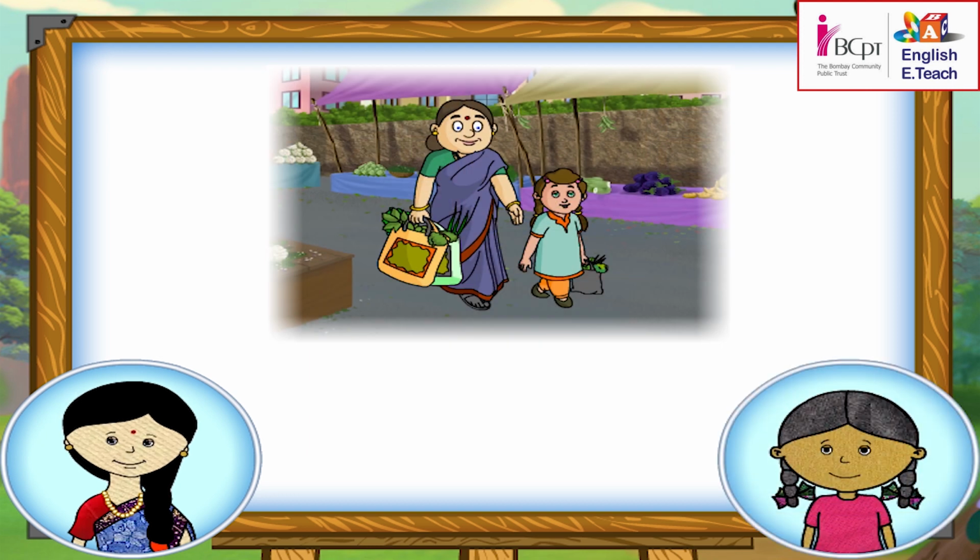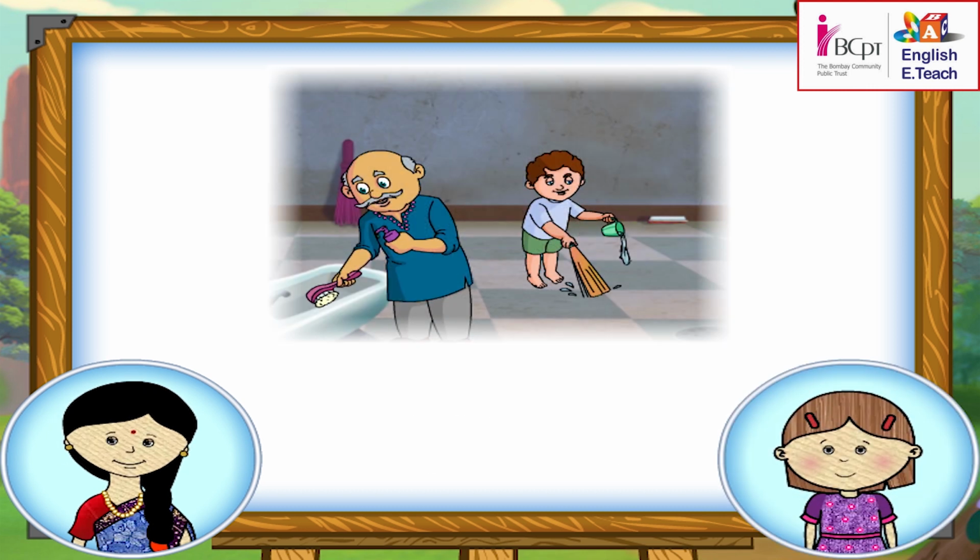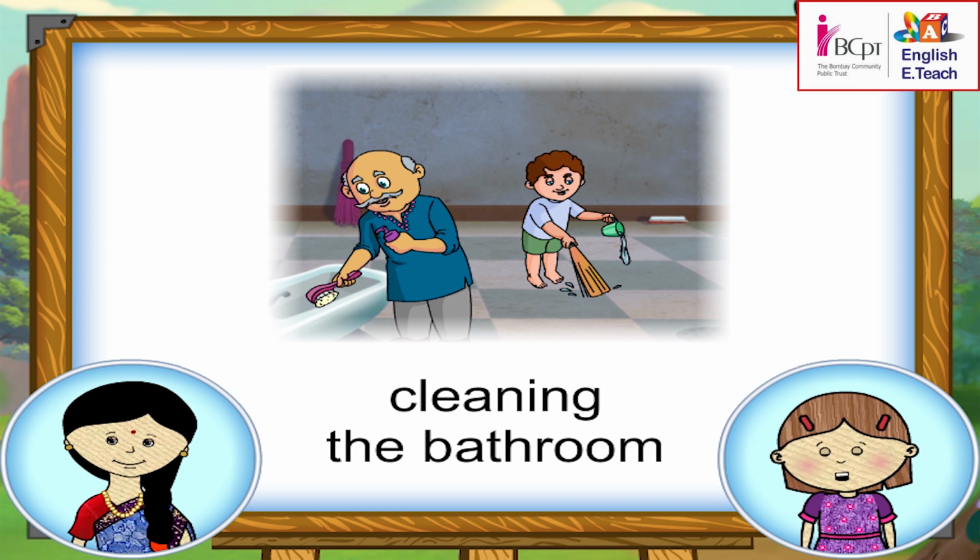Ruchi. Bringing vegetables. Amit's grandmother and sister are bringing vegetables. Jenny. Cleaning the bathroom. Amit and his grandfather are cleaning the bathroom.